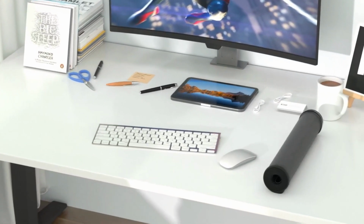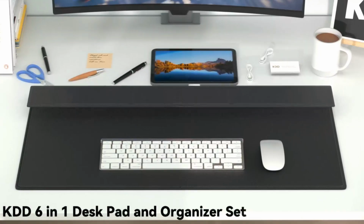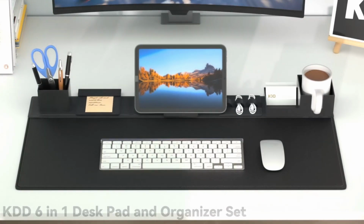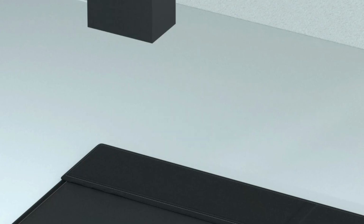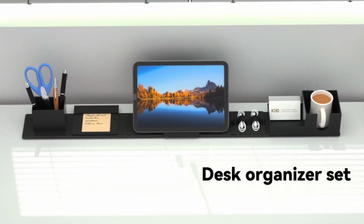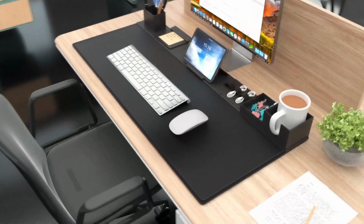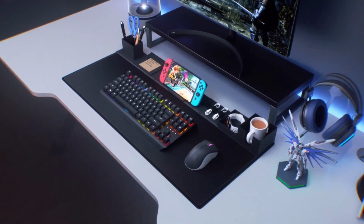Upgrade your workspace with the KDD Desk Pad Mat Set, a smart 6-in-1 solution for modern home offices. This large mouse mat comes with magnetic desktop accessories you can customize your way. Use it as a phone or tablet stand, cup holder, pen and card holder, and cable organizer. The smooth surface improves mouse control while protecting your desk from scratches and spills. Stylish, functional, and flexible, it keeps your workspace organized and productive.